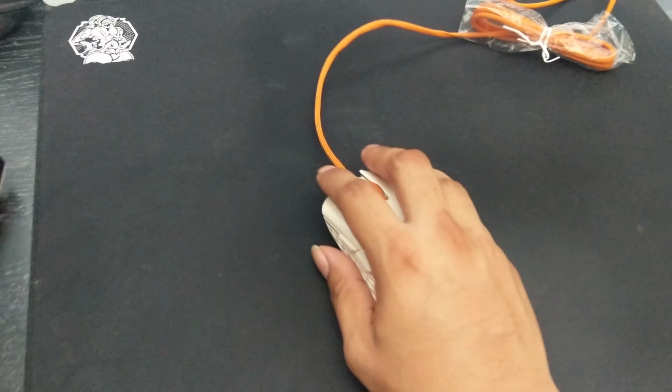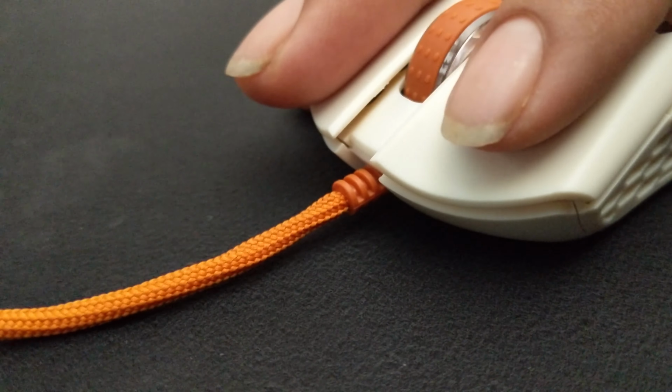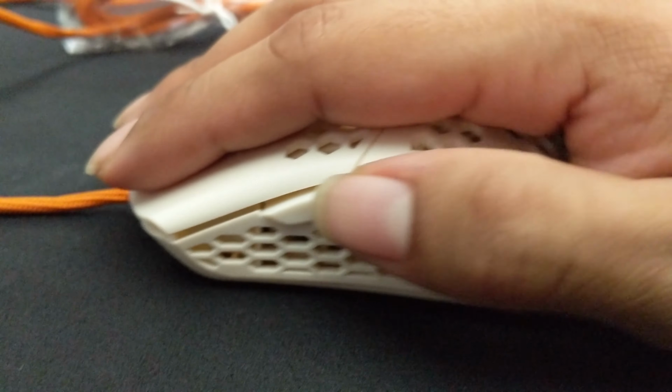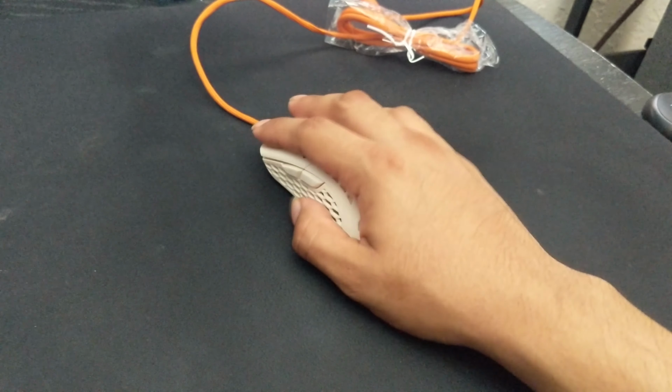Now onto the mouse clicks, the left trigger and the right trigger. So as you can hear, the clicks are great. They're linear, they're awesome. They don't feel mushy like the G.Wolf skull. And now onto the side buttons. So yeah, no complaints from me. Click-wise, they're great. They're awesome.